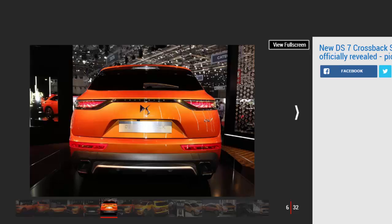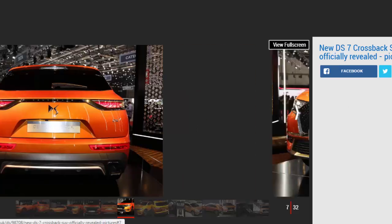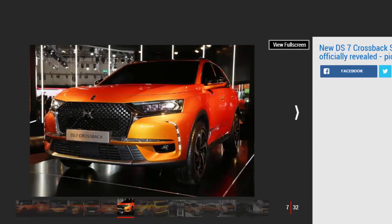Also appearing in the DS7 will be the eTense plug-in hybrid system, which is slated to hit dealers in 2019. Combining a 197 bhp 1.6-liter turbo with 2 electric motors, it'll produce 296 bhp and travel up to 37 miles in pure electric mode. It should also emit less than 50 g/km of CO2.